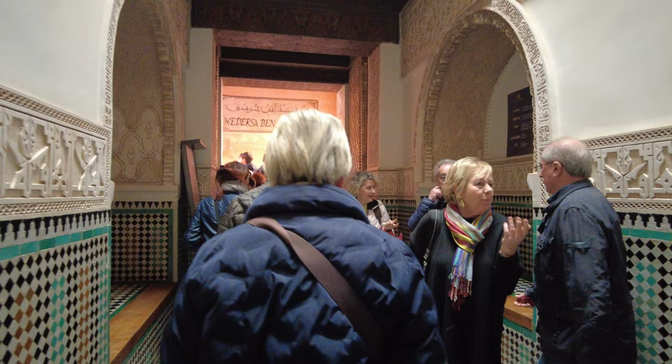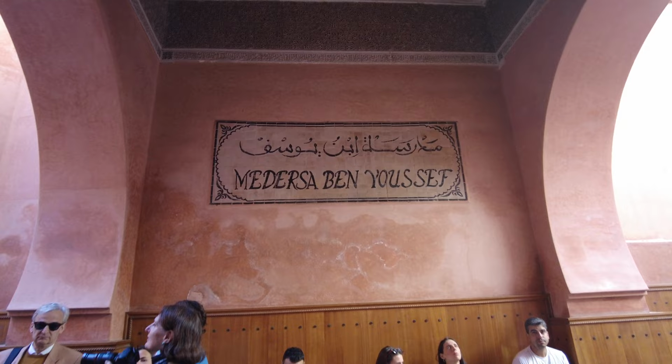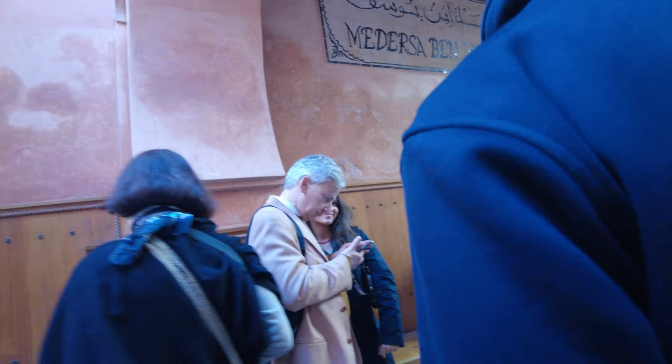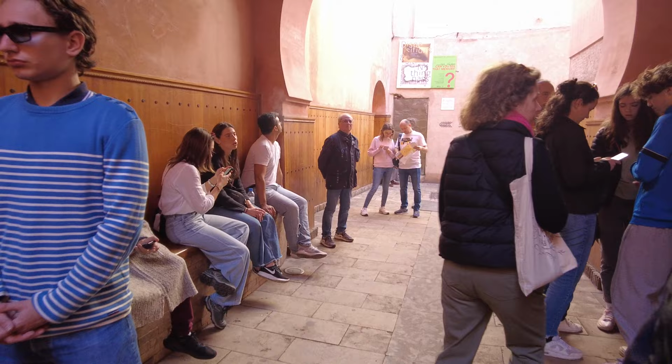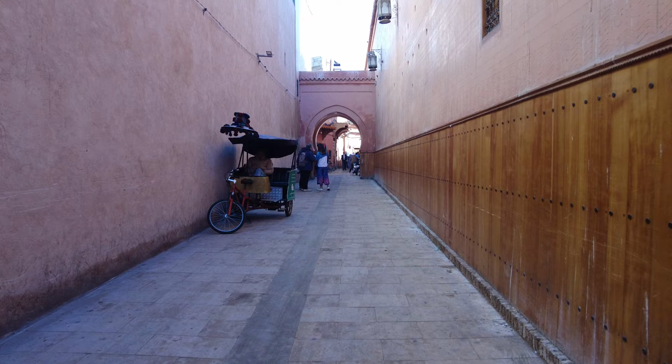So that's the name of the place, Medersa Ben Youssef. Yeah, that's the name of it. Right. Which way is it back to? Our room is back this way. Do you want to get some images outside of here? Could do. I guess we could go back. Get a cup of tea. I just want to film outside of it. Yeah. This is the outside of it.